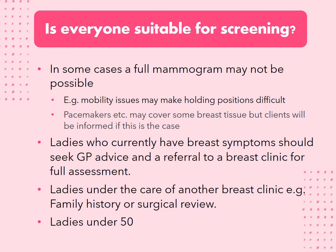If that is the case, we will let you know on the day that we were only able to do a partial mammogram, and we'll give you all the information relating to that on the day. Some ladies have cardiac devices implanted, such as pacemakers or loop recorders, and in some instances, these do cover some breast tissue. We will let you know if that's the case on the day and give you the partial mammogram information.